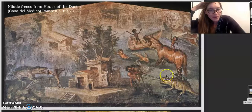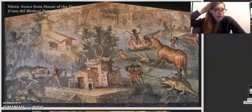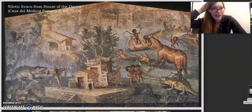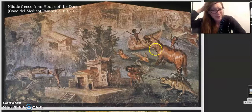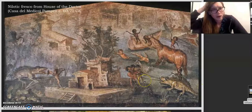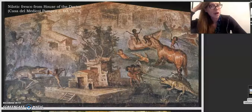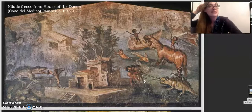You can also sort of see from the interesting crocodile here that the artist doesn't seem to have traveled to Egypt or to have firsthand knowledge of what crocodiles look like. We talked about that a little bit. Same with the hippo here. These sort of look like hybrid animals. This honestly looks like a dinosaur. So it's not a veristic image, right?